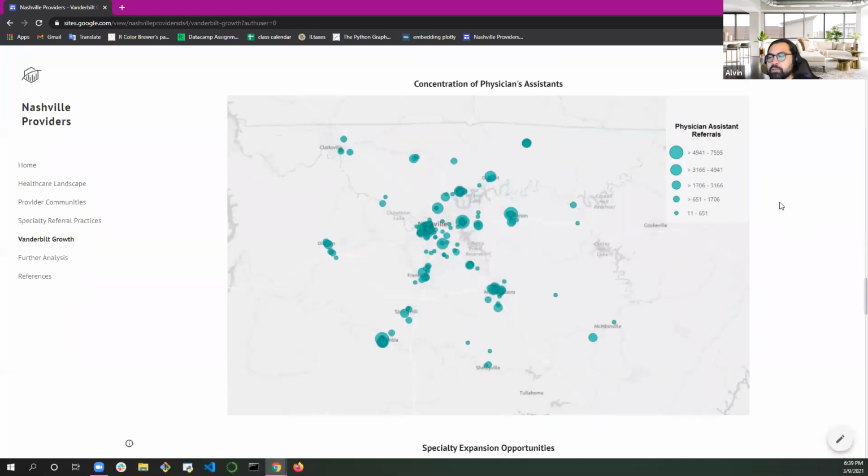For the physician referrals, what this map is showing us is all of the physician assistants' locations plotted by referral volume. And one of the things that you'll notice, which you would see if you had the interactive version of this map, is that as you go out from central Nashville, the volumes of physician assistant referrals tend to go up. So volumes tend to be higher in more rural areas of the CBSA.